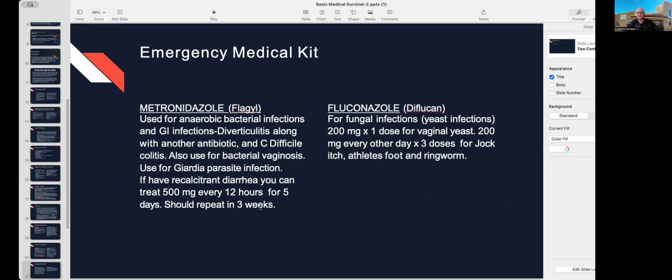Metronidazole or Flagyl, that's for anaerobic bacterial infections, and it's also for Giardia, which is a protozoan parasite. Fairly common, is in a lot of the water supply now in the mountains. It's in a lot of creeks and reservoirs and that type of thing. A lot of animals carry it, including beaver, and even elk have been known to carry Giardia. So that's a reason to not drink out of streams in the mountains.